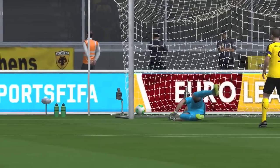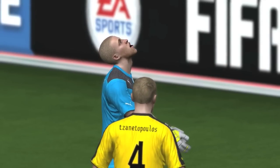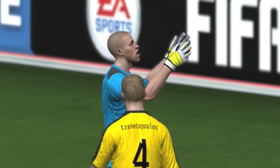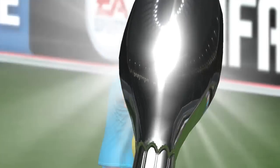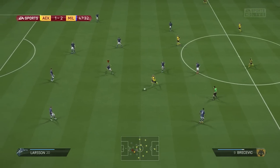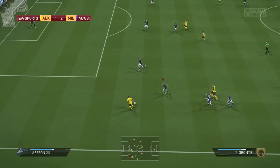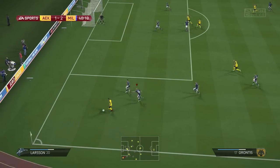So brilliant finish for his first goal in a Millwall shirt by our number 12, and that makes it AEK Athens 1, Millwall 2. So we turn the game on its head, and we are in front in this game. So really good strike by Park Jong-woo, and it's 2-1, but pretty much straight from kickoff, Athens came through. Their number 9, the goal scorer, rolled the ball through to their number 17, Grontis. Is that how you pronounce that?